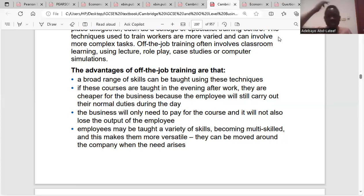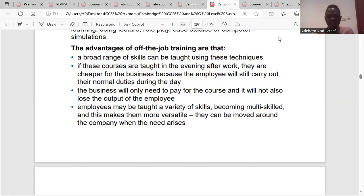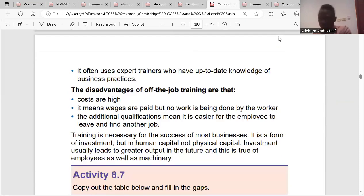The fourth one, employees may be taught a variety of skills, becoming multi-skilled, and this makes them more versatile. They can be moved around the company when the need arises. So they might be trained on different aspects of operations, and that makes them multi-skilled, which might be useful for the organization. Yes, it brings about flexibility.